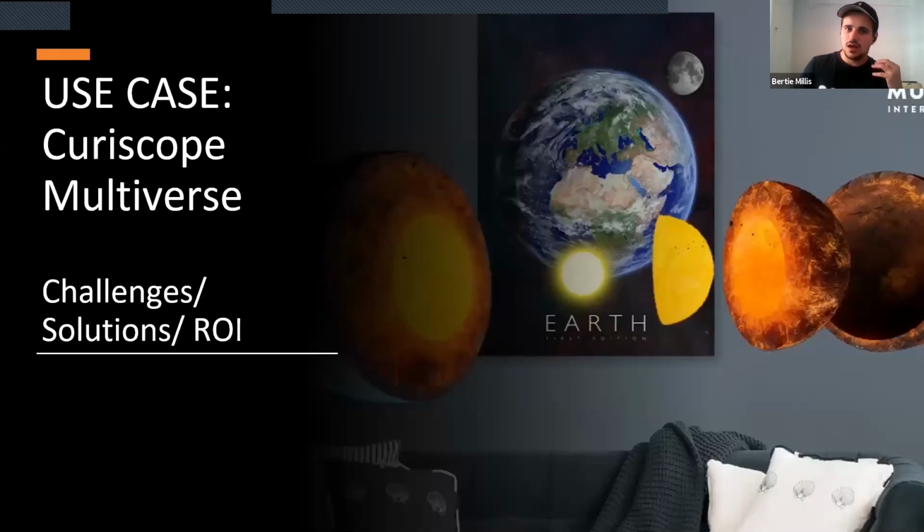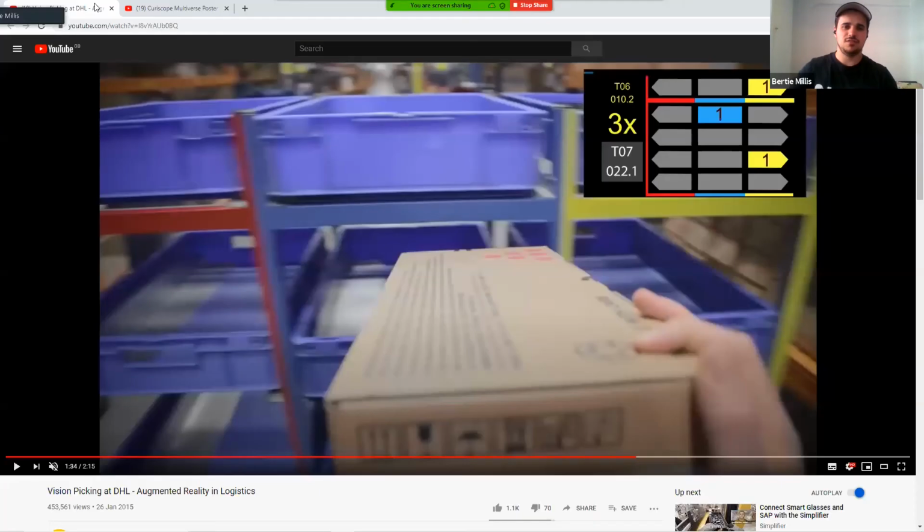So this is another use case. This is Curascope's Multiverse. This is an education product, and we'll have another video for this one.